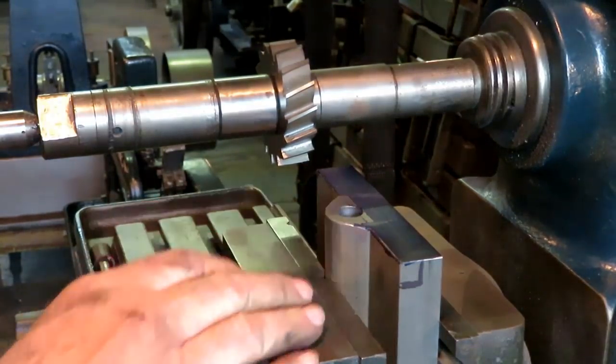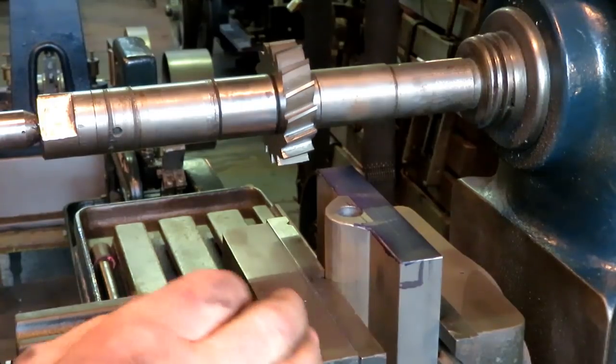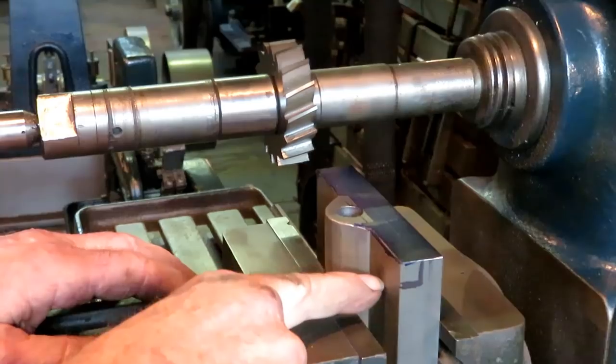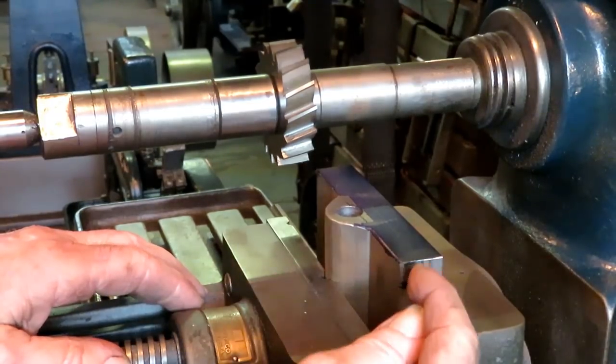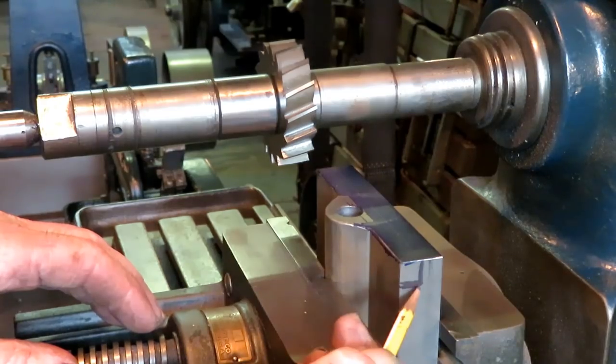Got the slide valve set up here in the old Brown & Sharp milling machine, and I'm going to undercut a notch out of the ends. I just drew this on the side so you could see what I'm going to do here.